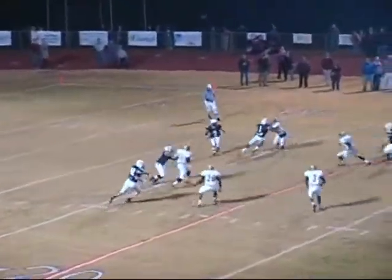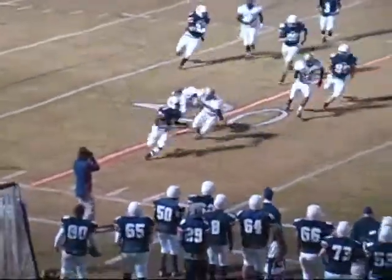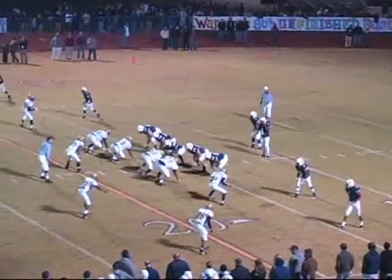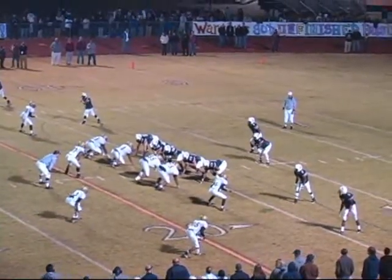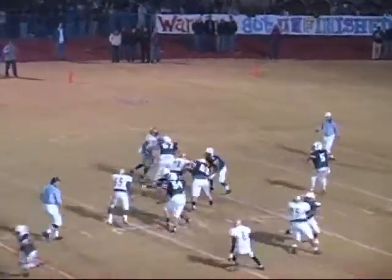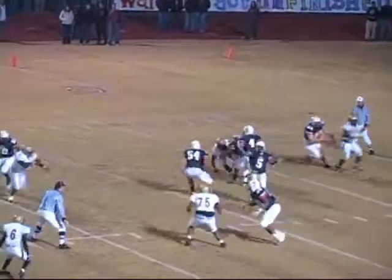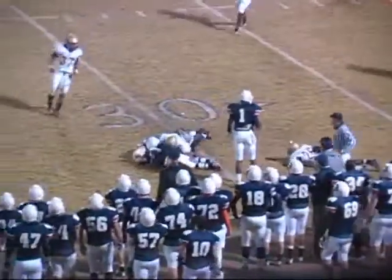Bobbled again, he caught it. Smith, 10, outside, 15, and to the 20, 25. Dietrich and Crutchfield, wide outs to the far side. That's the wide side of the field, 2 to the near side. Back to pass is Collier, looking downfield, nobody there. Now makes a pass left side, it's going to be caught. 30.